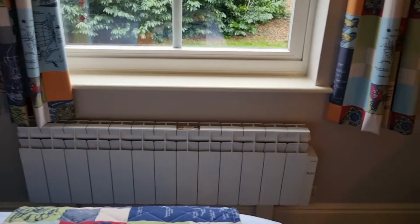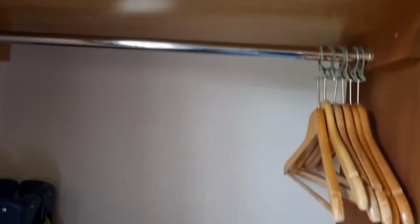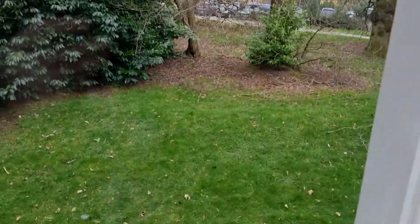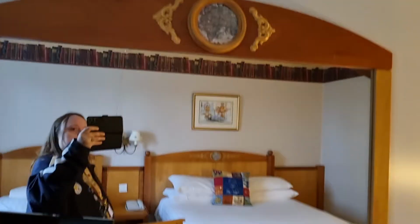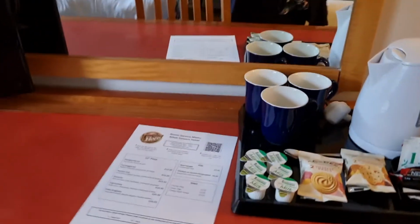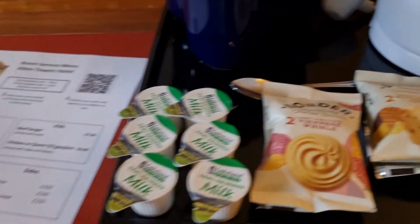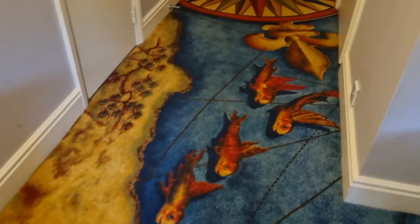Then you've got a radiator just there, and then your wardrobe at the end, which is really good, rather than right in the middle, because obviously getting your wheelchair in and out. And then look out onto the back where the car park is. Then you've got drawers. That is really, really good. And then you end up with obviously a biscuit and a tea selection. Really impressed with that.